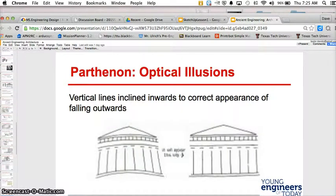Same with the vertical lines. They were inclined inwards to correct the appearance of falling outwards. So they took something that was perfect, but because our eyes will trick us, they made some changes to it. As a student once said, you made something imperfect to make it perfect. That's one way of saying it, but the fact is it's still structurally sound.